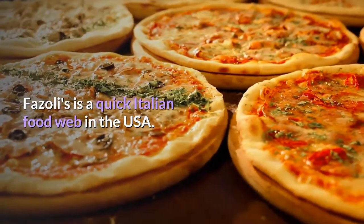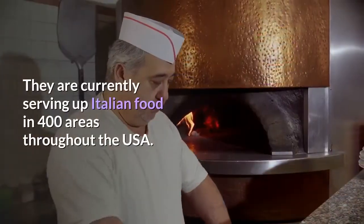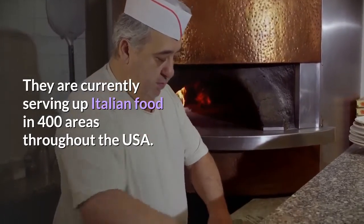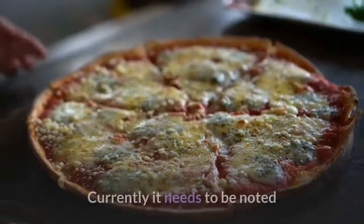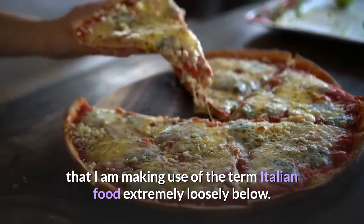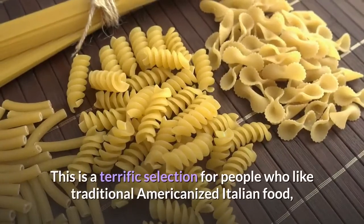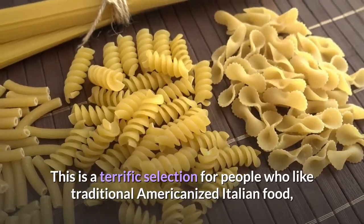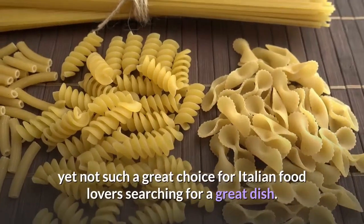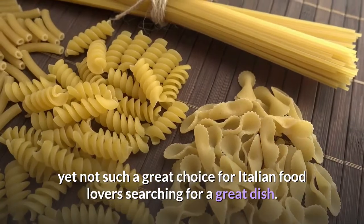Fazoli's is a quick Italian food chain in the USA. They are currently serving up Italian food in 400 locations throughout the USA. Now, it needs to be noted that I am using the term Italian food extremely loosely here. This is a terrific selection for people who like traditional Americanized Italian food, but not such a great choice for Italian food lovers searching for a great dish.